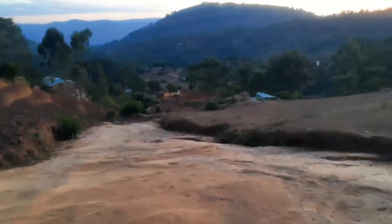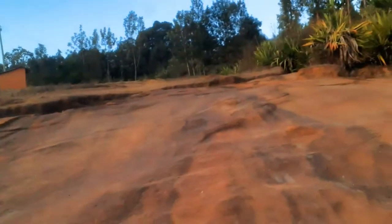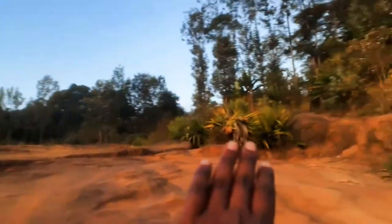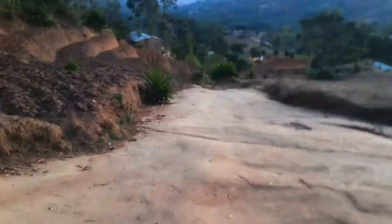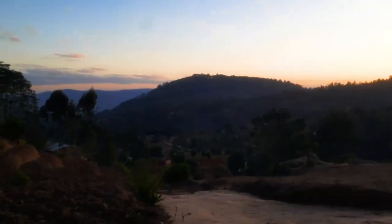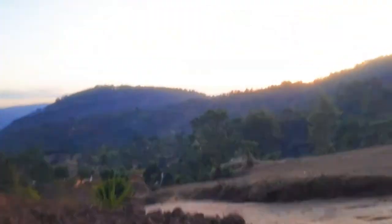Jesus. So guys, man, you can see this area. I think when it is rainy, water comes from that area, going all the way this way. You see this rocky place? So this is sort of a river, and you can see those hills, man. This place is pure beauty. So we go.